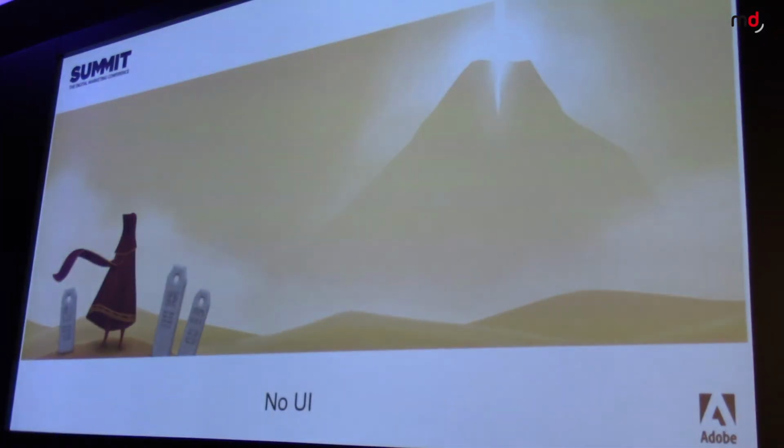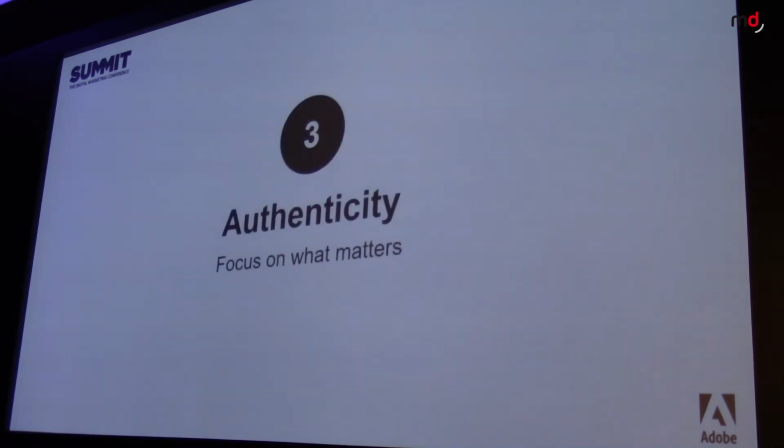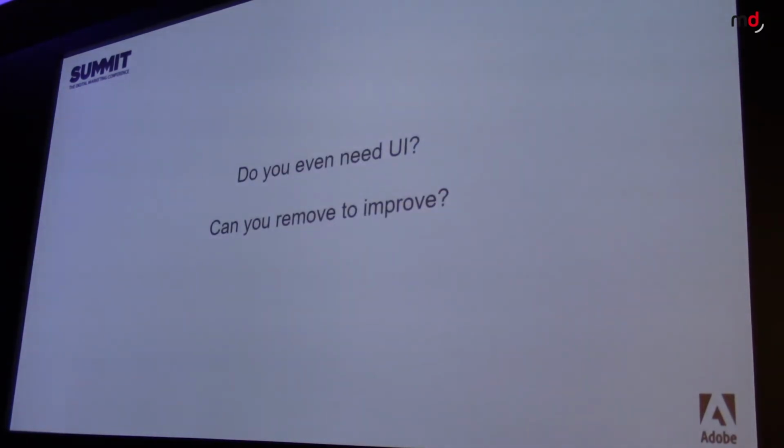But sometimes no UI is good UI. In a game like Journey there isn't any UI; you're taking cues from the environment. And again, going back to the point behind experience design, what I was going to say is that as a team, by considering the experience, we can come up with a better result for consumers.